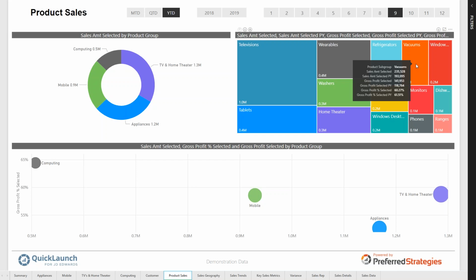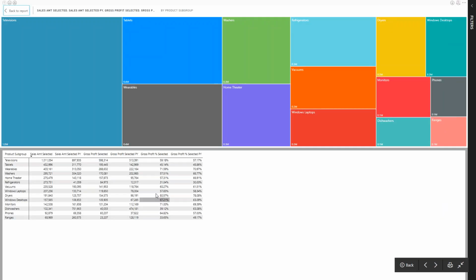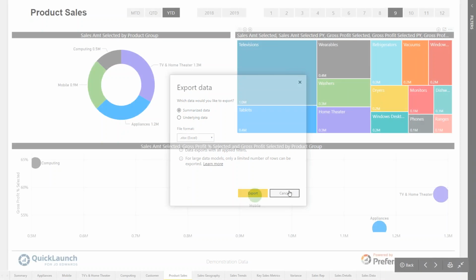But you might say, okay, well, what if I want all that data more represented in a data table instead of a visual, right? So you can go up here and choose show data. So now it's going to take that same data as a representation in a data table instead of a chart. Come back, and maybe down here you can also choose, I want to export this data. All right, so we can go ahead and choose export, summarize data, underlying data, what format do I want to send it to, and then I could basically have that in Excel.